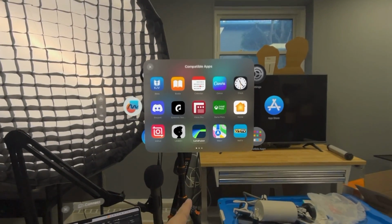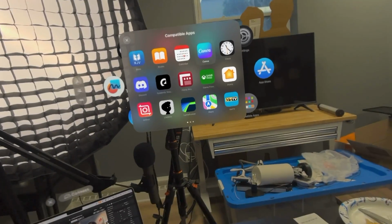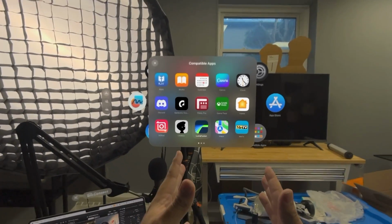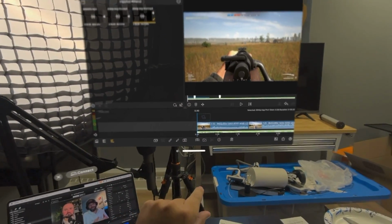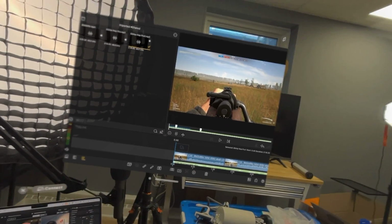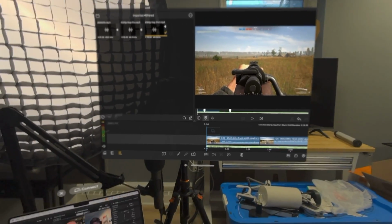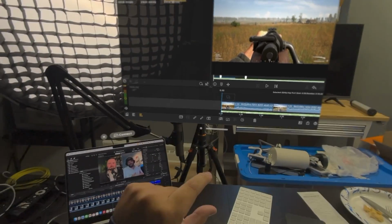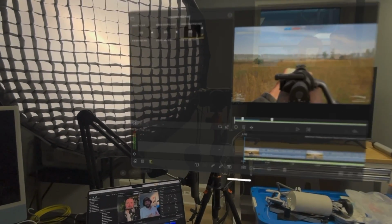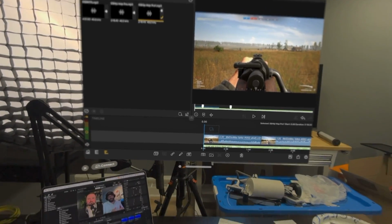Because LumaFusion, you might think that, oh, mobile editing on a headset, that's not going to work out well. LumaFusion would be the way to go because this is probably the most professional editor out there. They have multicam editing. You can do multiple different layers of elements and text and color grading and all that kind of stuff. Most like Premiere Pro for a mobile device. And I believe this is the iPad version of it.